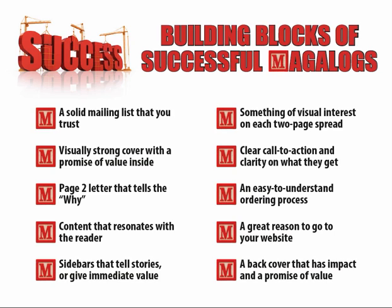A visually strong cover with a promise of value inside. I think we've seen the value of a good cover to grab the eyeballs, but it's often the promise of what's on the cover that helps us decide whether the Maglaog is worth our time. Does it talk about an issue that's important to me? Does it promise a solution to a problem I'm having? As important as the visuals are of any marketing piece, the copy is even more important.